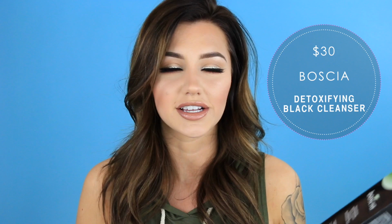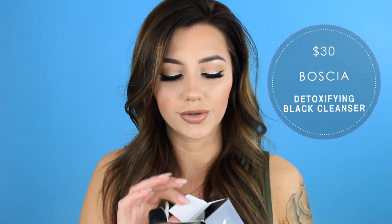And then just since we're on skincare right now, I did also pick up this Boscia Detoxifying Black Cleanser. I've heard a lot of good things about this, and I've just really been liking to detox my skin and get all that gunk out of my pores, so I thought that this one would be a good purchase. It's a warming gel cleanser that deeply cleans and detoxifies, dissolves pore-clogging impurities, oil, and makeup as it refines the skin's texture and brightens skin. I love warming cleansers. I think they work super good, so I'm really excited to try this one.